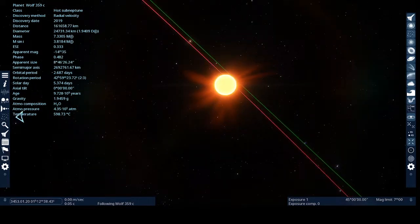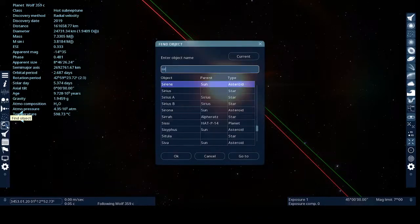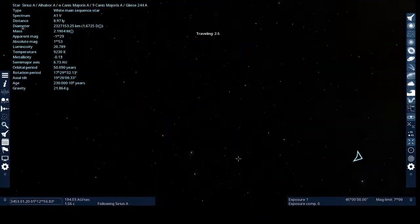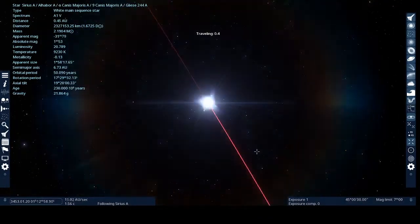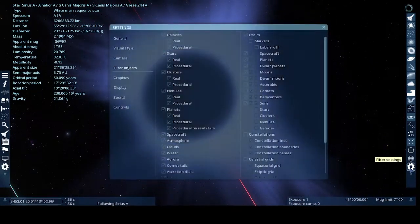Now let's go to a main sequence star, which is also known as the brightest star in the night sky. Sirius A. Good. Why is this down?